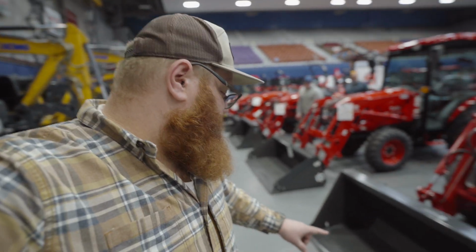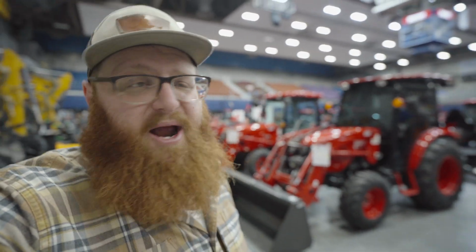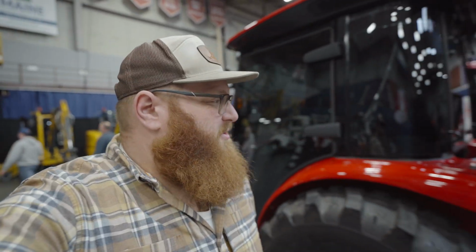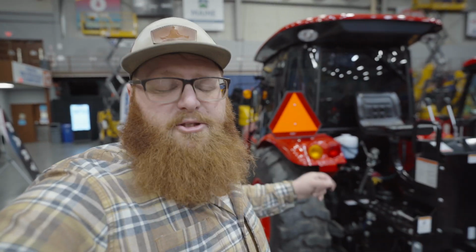That's way more substantial than the bucket I have on my 494 right now, which is bent, incidentally, from digging a rock out of the ground. Not TYM's fault that I treat it like a bulldozer. Super cool looking tractor though. This is one of the Branson machines, well, the rebadged Branson machines.